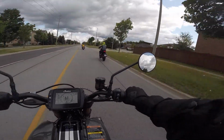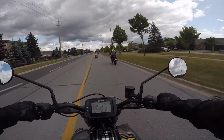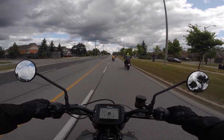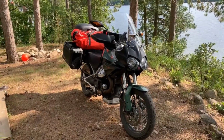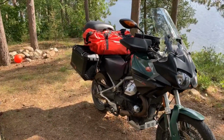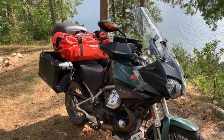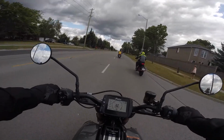I would consider it, but the only reason I wouldn't really consider it that much is because I tend to travel a lot and camp on my bike, and I need the big luggage options. And yeah, you could tour on this thing, but it's not really ideal for it. Beautiful bike, beautiful ride. Thank you, Indian.